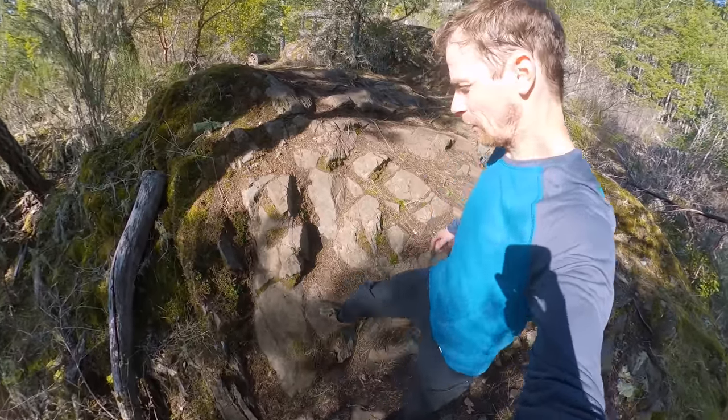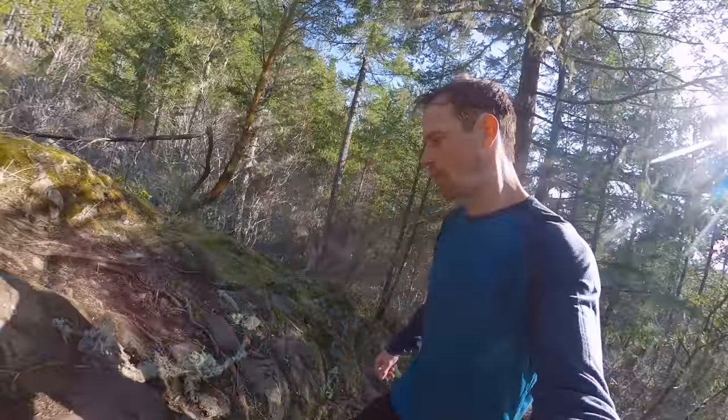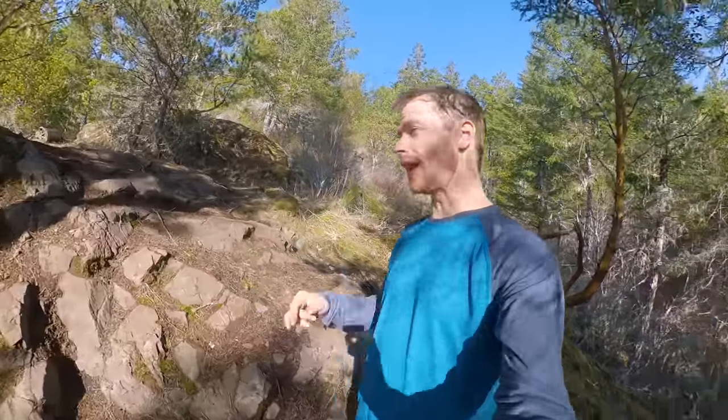It's really slippery. It's not that really nice granite you would find in the Sea to Sky region or something like what you'd have in the desert where it's like sandpaper. This stuff is pretty sketchy to ride on without the right conditions. Luckily, today's conditions are really nice and that's gonna help.